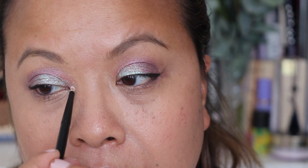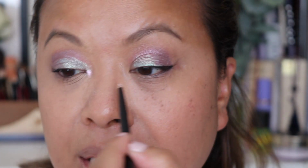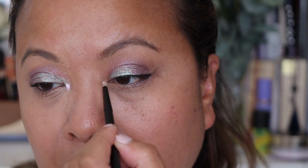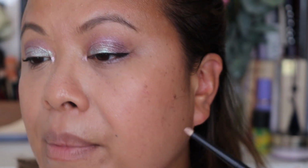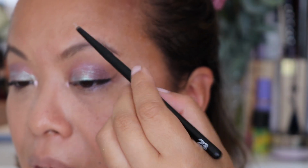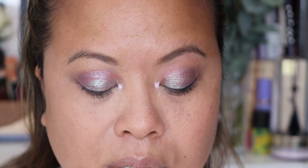So I'm just going to put that on the inner corner, which has that iridescent kind of movement in it, which is stunning, and it's so pat. And we love pat for these formulas. But can you see that it just took a little bit of a dot, and already I've got this beautiful inner corner highlight. And I'm just going to take a little bit of that and put it on the brow bone, and the same with the other side.